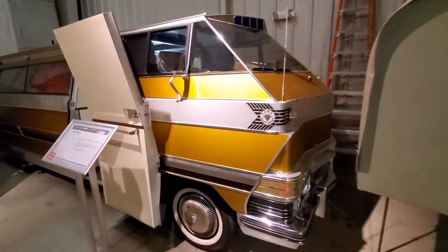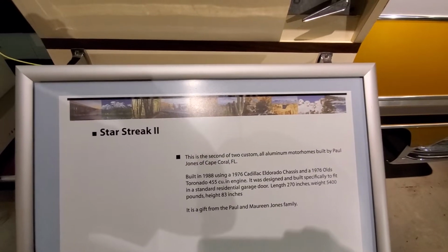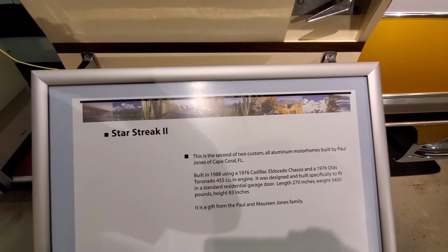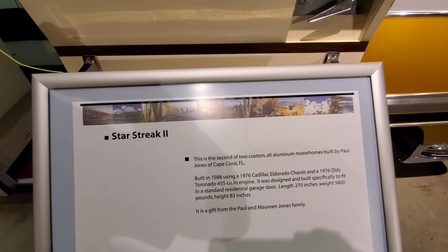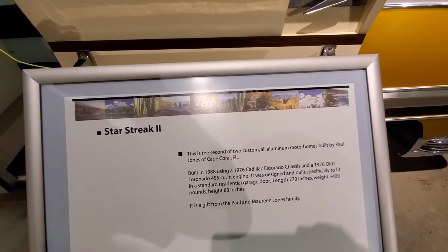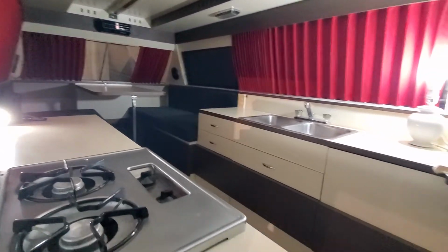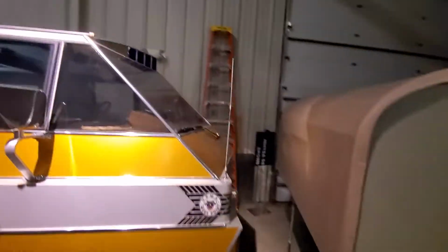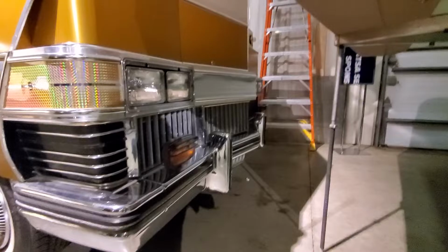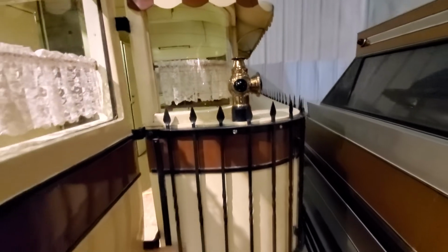And look at this futuristic looking one here called the Star Streak 2. On the 1976 Cadillac El Dorado chassis. And a 1976 Olds Toronado 455 cubic inch engine. Designed to fit the standard residential garage door. Weighs only 5,400 pounds. Interesting. Looks like it has a Cadillac front end. This looks like something the Munsters would drive.